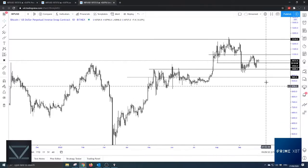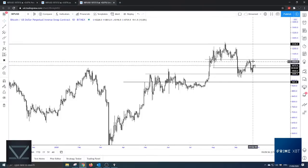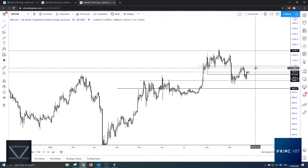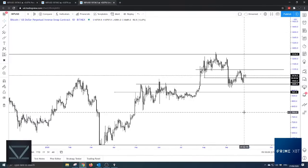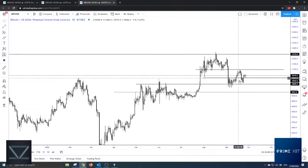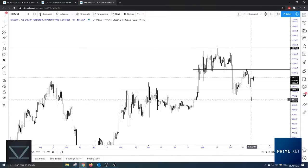Okay, so going forward, what about short-term long scenarios? How would I look for that? So short-term long scenarios, the longer it ranges within here, I get more and more uncomfortable unless I'm scalping. So my aim is to give you more directional plays. It's hard to give a directional play if you're really stuck within the range for so long, okay? Because the probability of a breakout increases as time goes on.